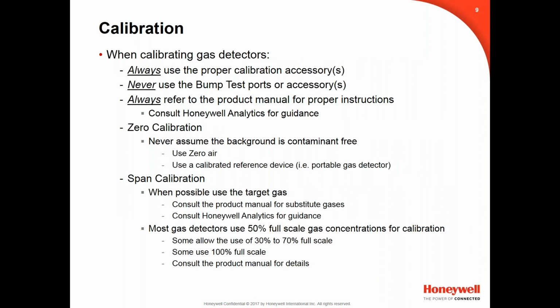Okay, so when calibrating gas detectors, there are some hard and fast rules, general rules that we like to follow. Always use the proper calibration accessory. Don't use the bump test kit to perform a calibration because it's not providing a good enough seal to allow the gas to flow through. It's more of a go, no-go test on bump testing. But when you're calibrating, you're trying to give the detector an accurate measure of gas so that we can actually adjust the response of the sensor if necessary. But that gas needs to be absolutely, we have to have a nice steady concentration there.